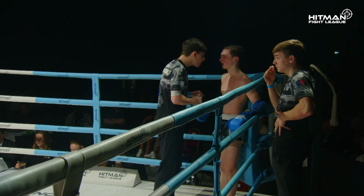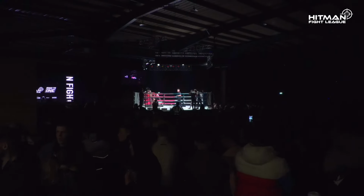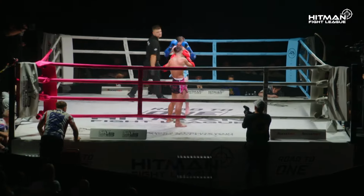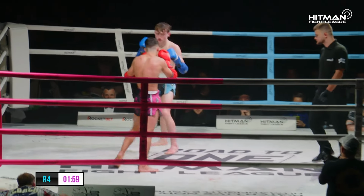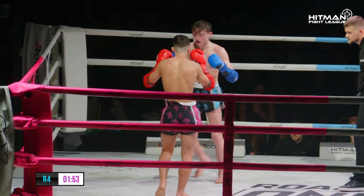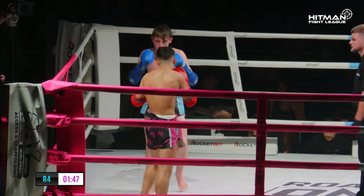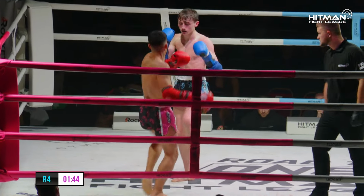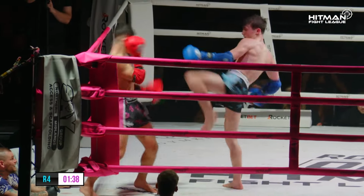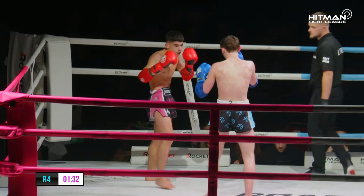Seconds out, round four. Round four then. Timur and Duncan, let's see. Yeah, Duncan's just reading Timur now as he's coming in. Catching him, keeping it nice and long, using the gifts that he's got. Yeah. That was good. That was nice. Just fake that right kick through the right hand. He's starting to put his stamp on this now. He is indeed.